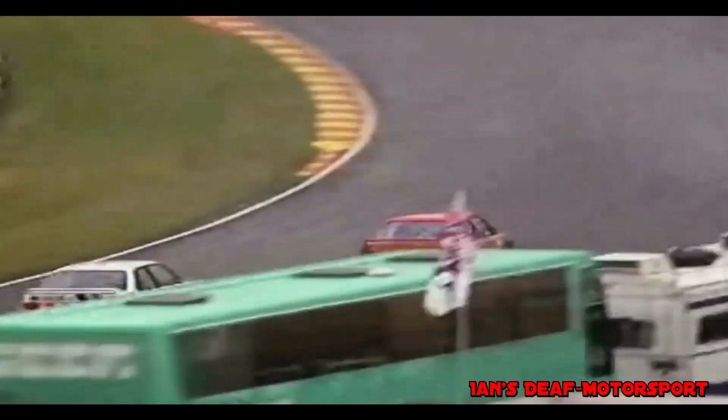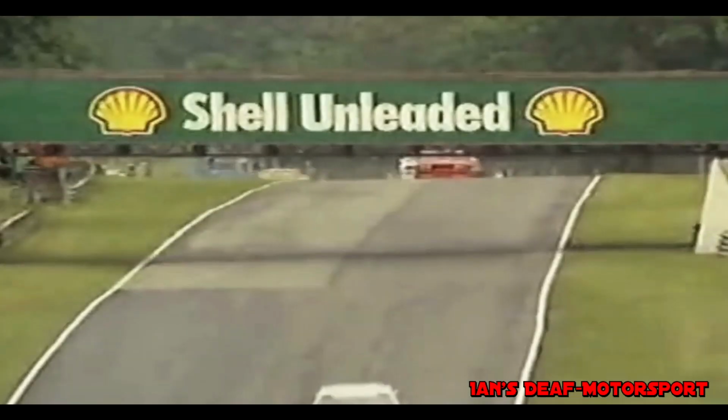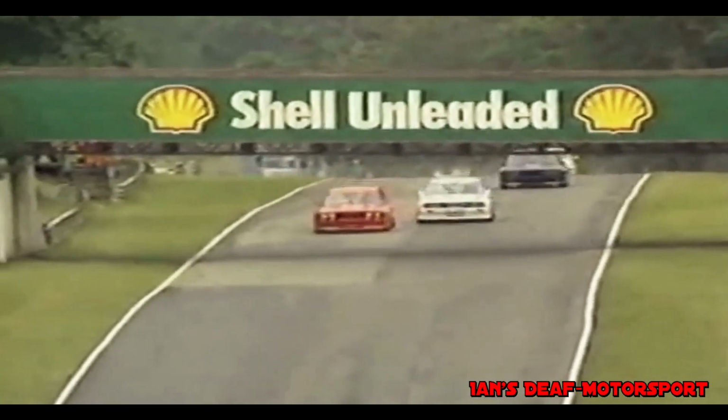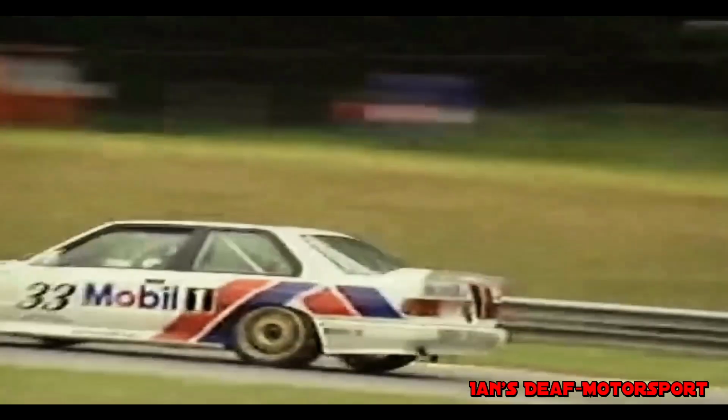Roland Ratzenberger has got to keep his cool because he knows that Frank Sittner will be doing everything he possibly can to get past him. Sittner is closing up on Ratzenberger as they come out of Surtees, but the Austrian is still ahead. Pilgrims, 140 miles an hour, and Sittner's trying to get through on the outside. Ratzenberger moves across, takes the line at Hawthorne, 120 miles an hour.